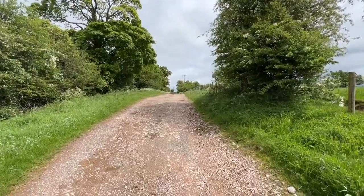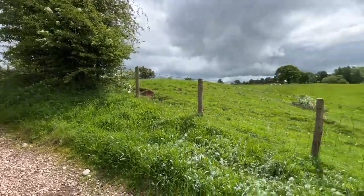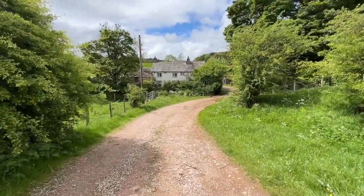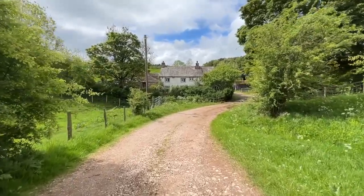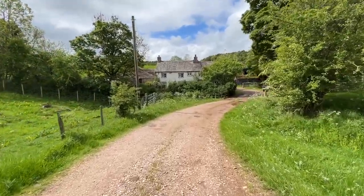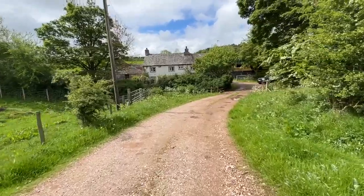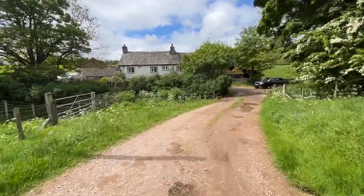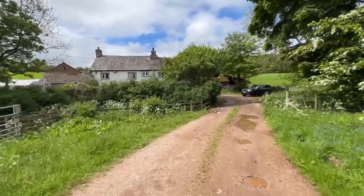Okay, so this is the private road. It's definitely a little bit more 4x4 territory coming down. That's something that you could resolve as time progresses. But the property we've got here is absolutely beautiful. I think the expression that people use is a chocolate box house, which it most certainly is.